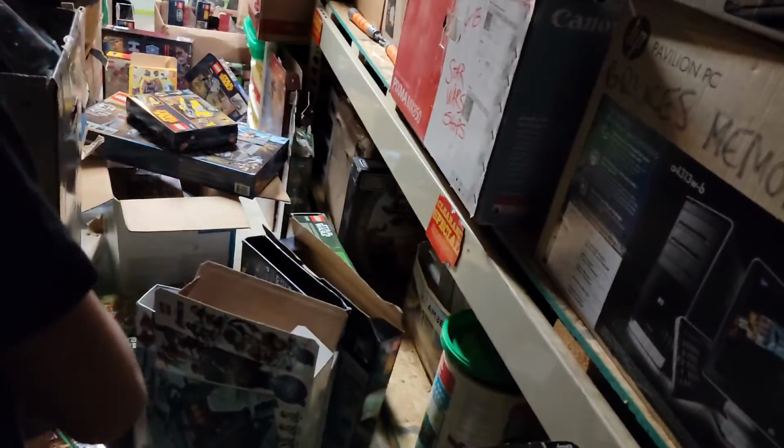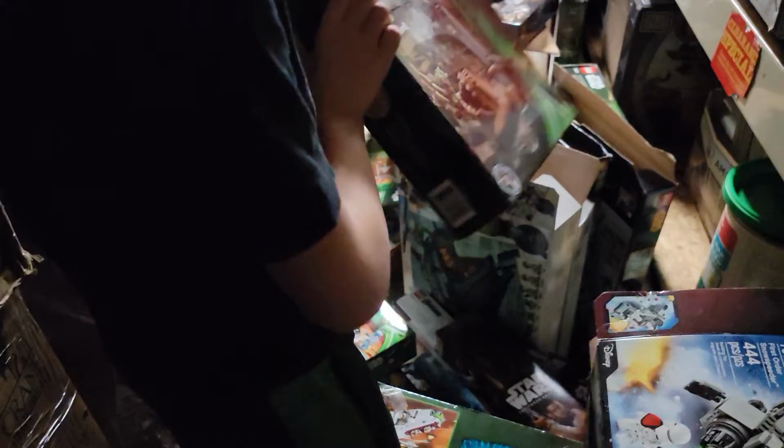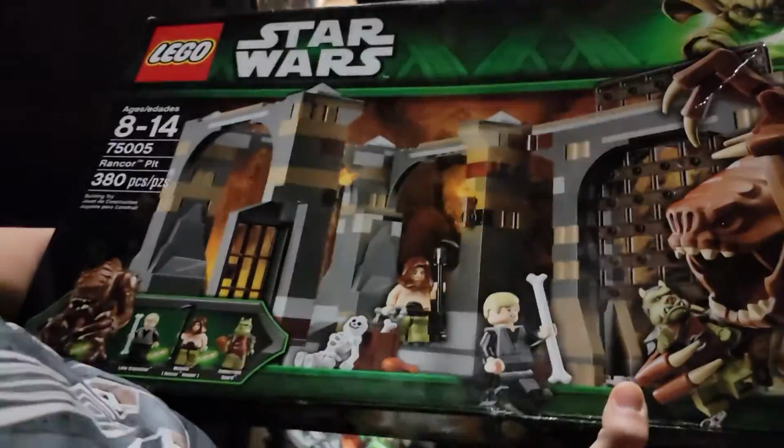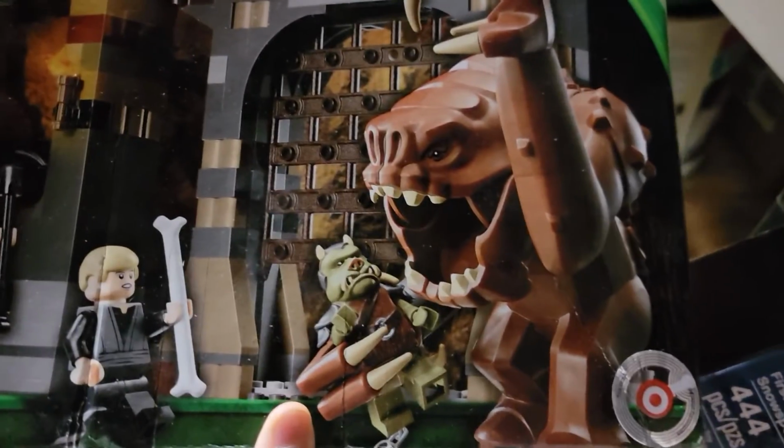If you remember, we have another one complete that's not been built. It's way over there. Oh! We found it! Yep. Okay, the Rancor pit. This one's been built. Very set. I mean, there's still stuff. That's been built. This guy right here, Rancor.